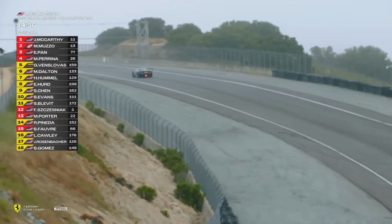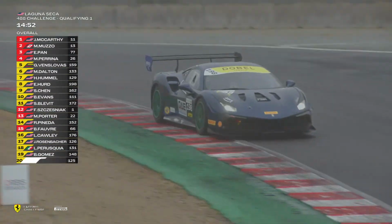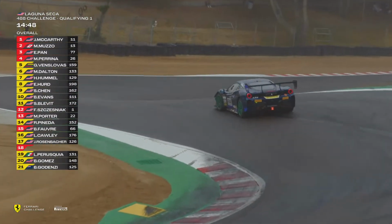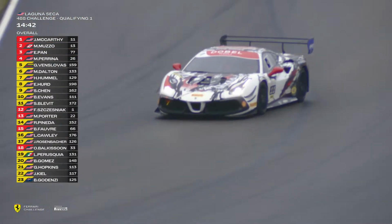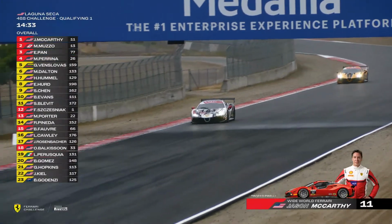Now, no surprise here. In the early stages of this running, Jason McCarthy, who, as you mentioned, Tony, is one of those drivers that has a dual campaign, both in the 488 Challenge car and also in the new 296s, for Wide World Ferrari, has gone fastest, and by quite a big margin, some 3 seconds, as we look at the car of Jason McCarthy.